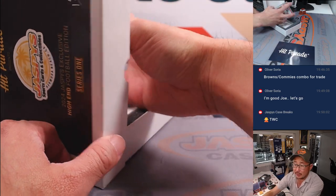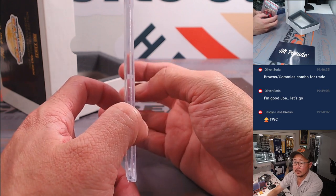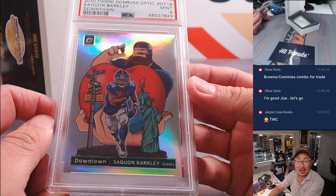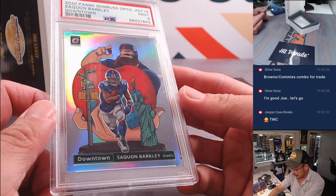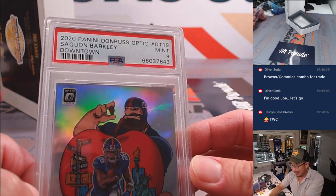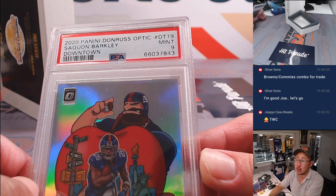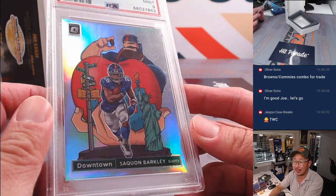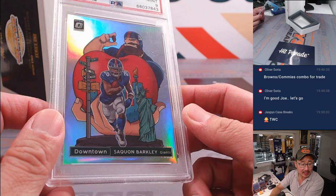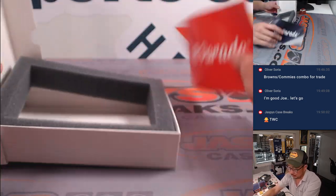Another graded. And from downtown, that's what downtown New York looks like. If you've never been there, you don't need to, you just saw it. From 2020, Panini Donruss Optic Football, Saquon Barkley downtown, PSA 9. Love the downtown parallels. And that's gonna be for Nick Stober and the G-Men.